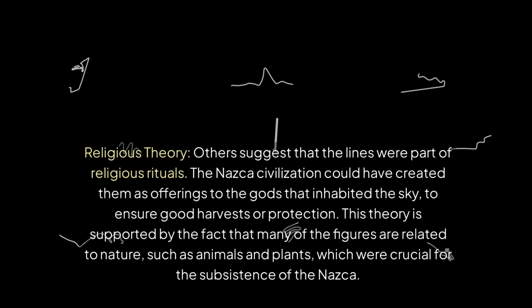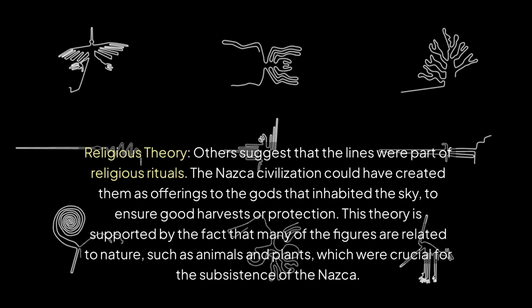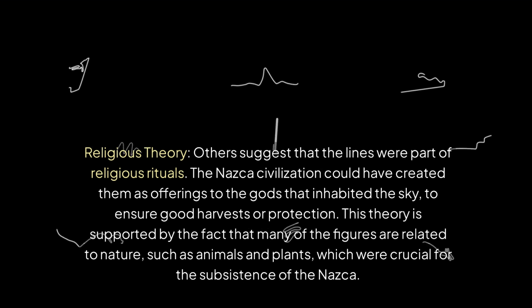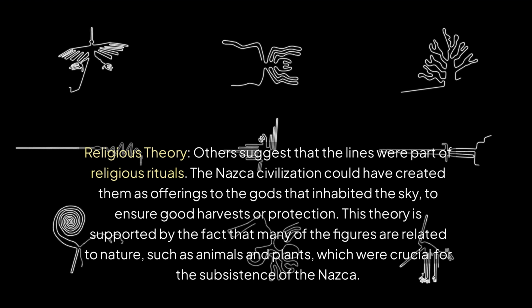Religious theory. Others suggest that the lines were part of religious rituals. The Nazca civilization could have created them as offerings to the gods that inhabited the sky to ensure good harvests or protection. This theory is supported by the fact that many of the figures are related to nature, such as animals and plants, which were crucial for the subsistence of the Nazca.